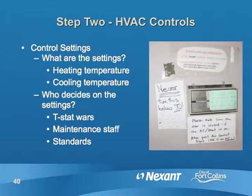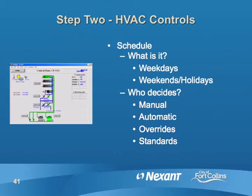Who decides on the settings? That's always another issue we get into. Is it the people in the space? Is it the maintenance staff? Is it the owner? These are all good kinds of questions I'd ask and ponder and maybe come up with a good solution there for everyone you work with.